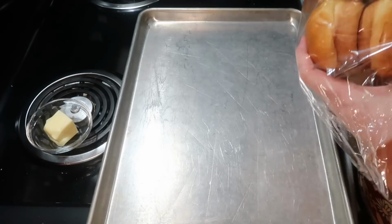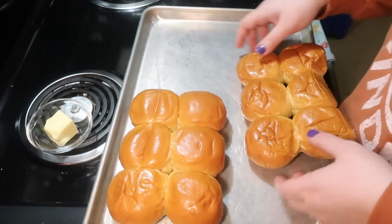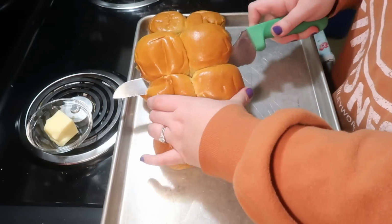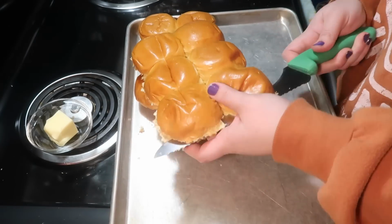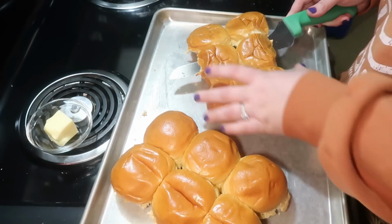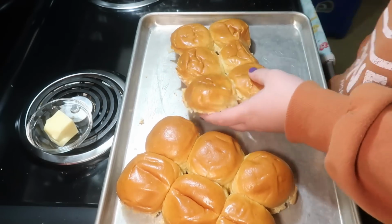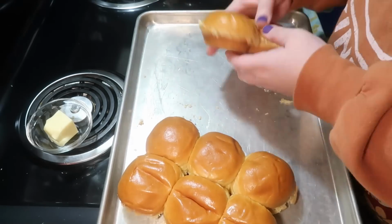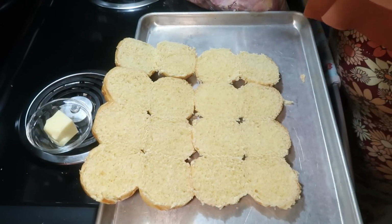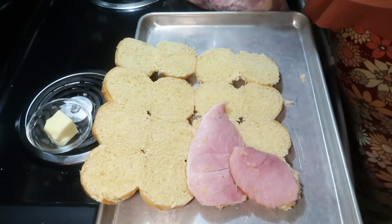So I like to use these brioche rolls from Aldi. I mention them all the time when I make sliders. Just cut them in half. We prefer these. I know a lot of people like King's Hawaiian, but those are too sweet for us. These are slightly sweet because they are brioche rolls, but they are not as sweet as King's Hawaiian. So we prefer these. And then I just layered on a bunch of the ham.